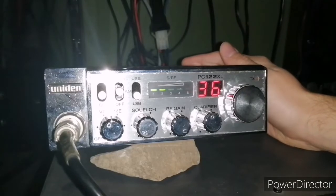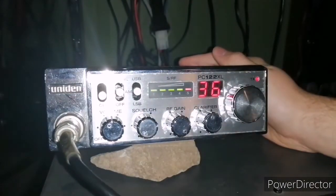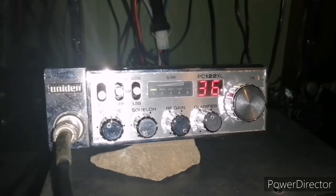Switch to AM. Okay, I'm up. Yeah, you have RF. Either position yourself to the left of the radio, if you can. That'll decrease the RF getting to the box. Okay, I'm on the left side now.